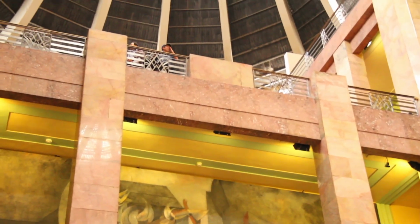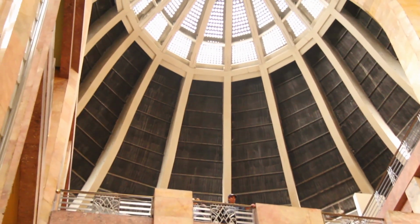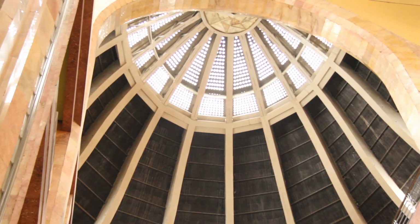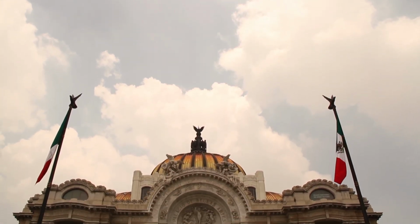The construction of the building started in 1904 and it wasn't finished until 1934. Now, it's not that it took them 30 whole years to build the Palacio. What happened was the Mexican Revolution took place during 20 years and they had to stop construction. And what's really interesting is that during those 20 years, styles changed in the outside world.